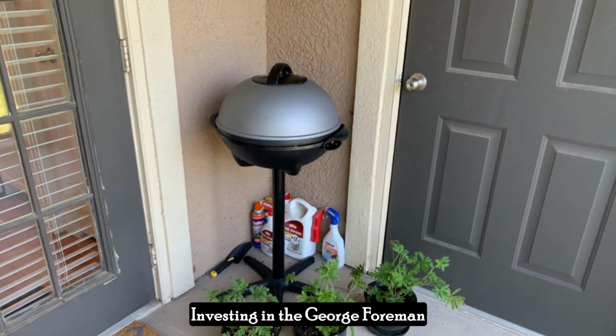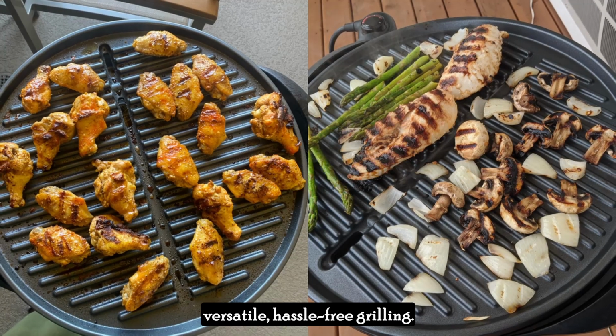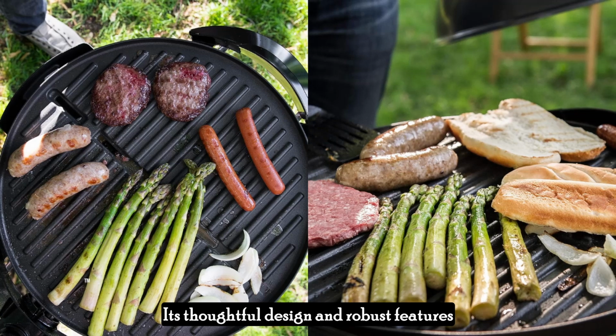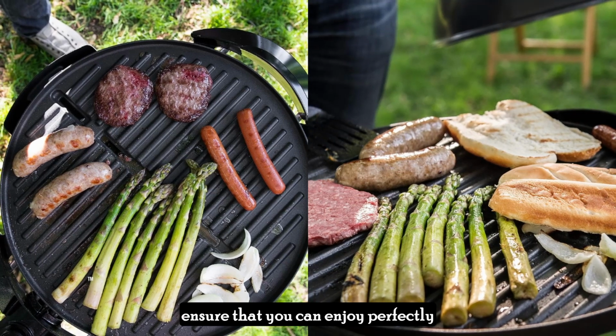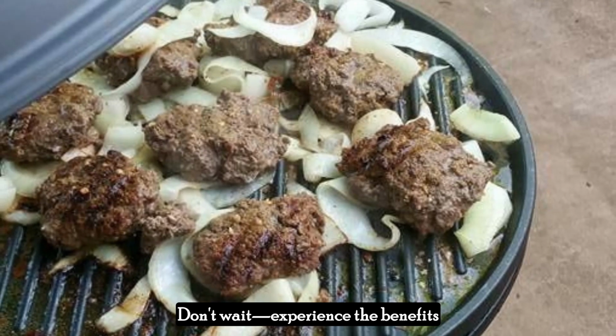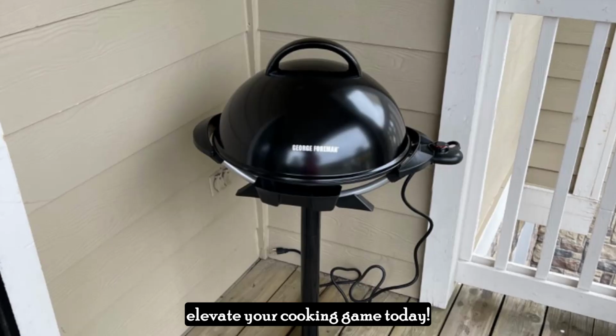Investing in the George Foreman Indoor-Outdoor Electric Grill means embracing the joy of versatile, hassle-free grilling. Its thoughtful design and robust features ensure that you can enjoy perfectly grilled meals anytime, anywhere. Don't wait, experience the benefits of this remarkable grill and elevate your cooking game today.